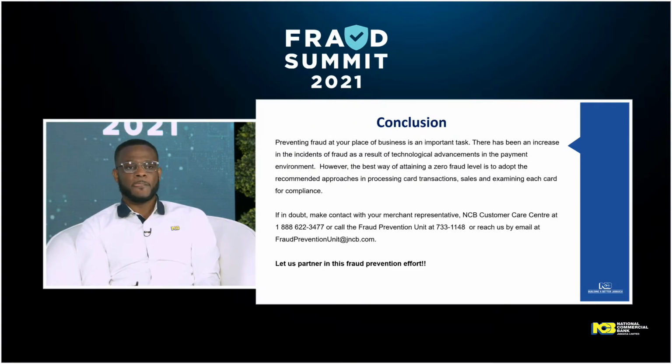Now, in wrapping up, preventing fraud at your place of business is an important task. There has been an increase in fraudulent activities as a result of technology advancement in the environment. However, the best way of attaining zero fraud level is to adopt some of the recommendations, or all that was presented earlier, in order to ensure that fraud is minimized.